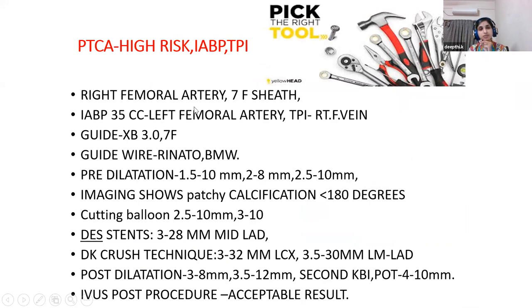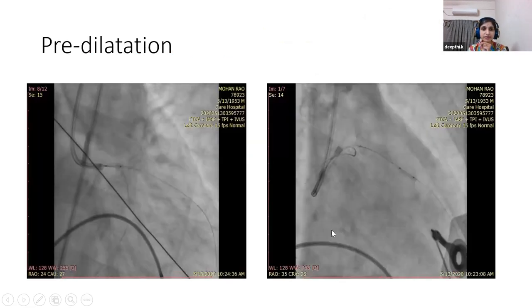So he was shifted to the lab, and this procedure was preponed by a few hours, and a TPI was inserted through the right femoral vein, and right femoral artery was used for the coronary intervention. Left femoral artery was used for IABP. It was wired with the extra backup guiding and workhorse wires. We used Runthrough and BMW to the circumflex and LAD. And we did pre-dilatation with 1.5, 2 and 2.5.